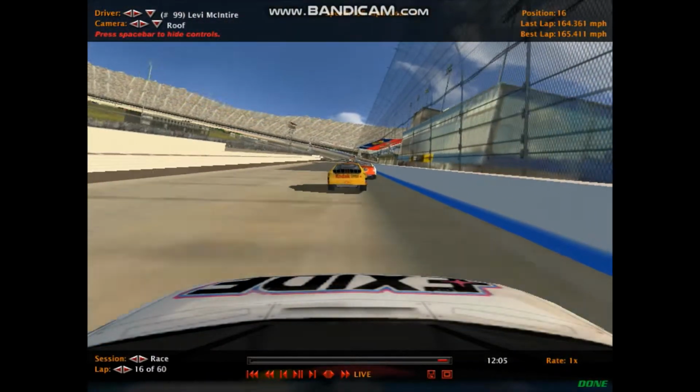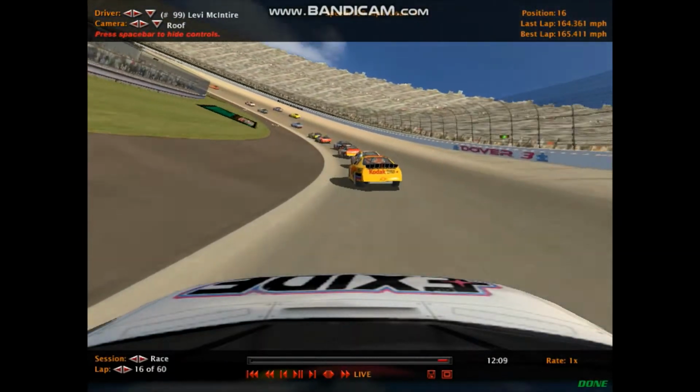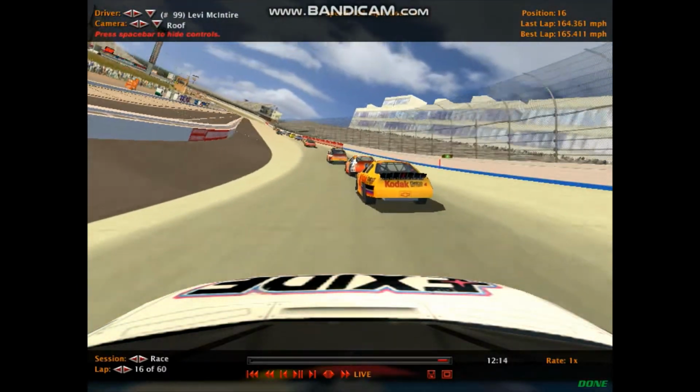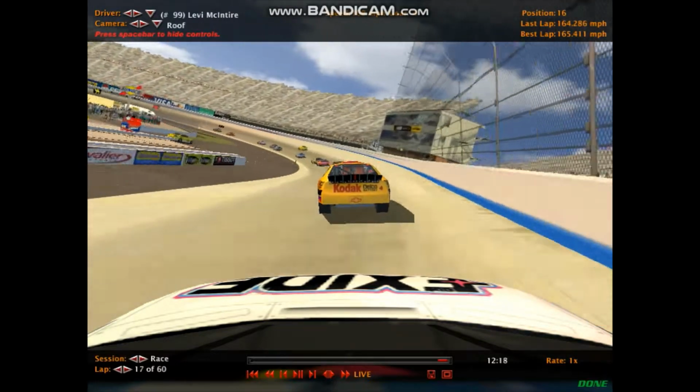We're going to say Southern Ohio. We're not giving away the city where he's from neither, so there you go. So anyway, Levi trying to close up on the 4 car of William Brock in the Kodak Film Chevrolet.